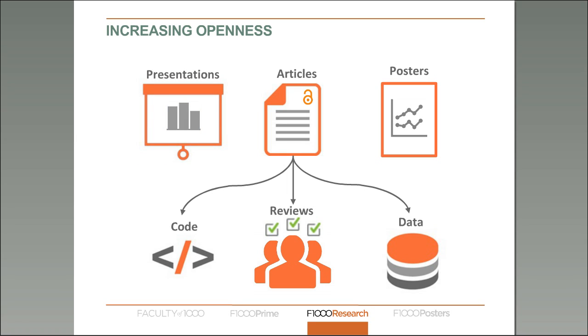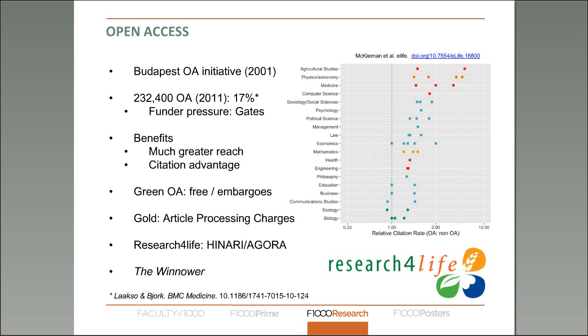And then there's also the exposing of what's known as the grey literature. These are things which aren't necessarily peer-reviewed research articles, but still contain academic content. These are things like presentations or posters that are presented at conferences. So I'm going to go through all of those different components one by one.